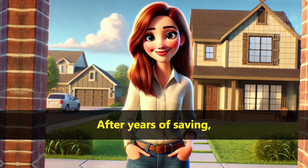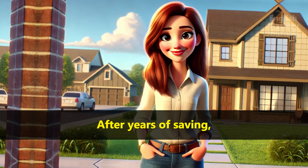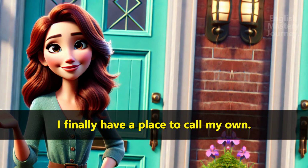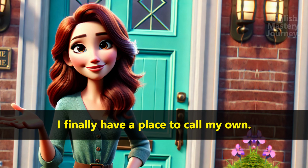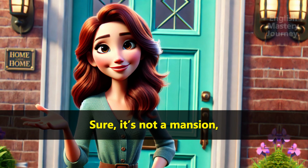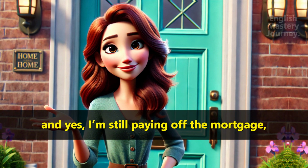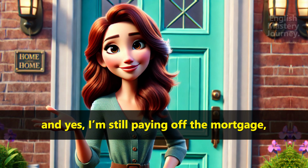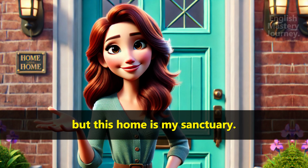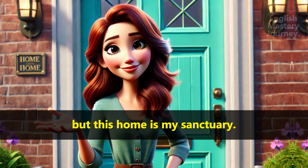After years of saving, planning, and imagining, I finally have a place to call my own. Sure, it's not a mansion. And yes, I'm still paying off the mortgage. But this home is my sanctuary.